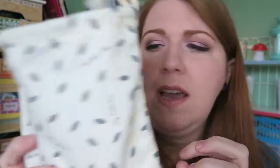And then we have a little bag. I actually love the colors. It's gray and it has little leaves. Okay, there are three products inside.